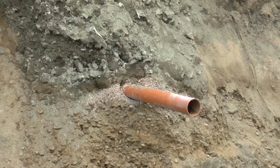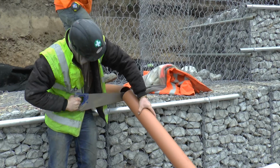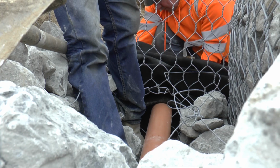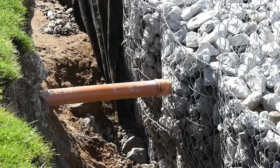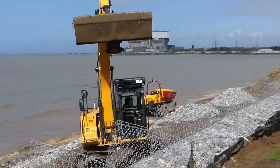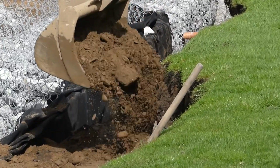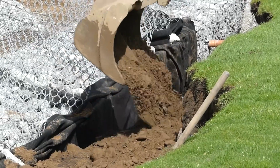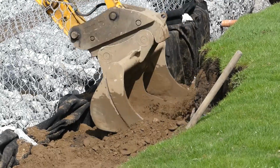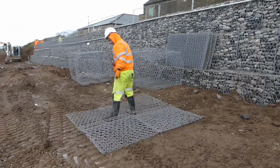New pipe has already been fitted to the old land drain, and an extension is cut to length and fed through into the middle of the cage, which is topped up before backfilling starts. Then the area between the cages and the land is backfilled with material that had been stored on the shore. Here, one of the guys from G&G shows us how to assemble a cage.